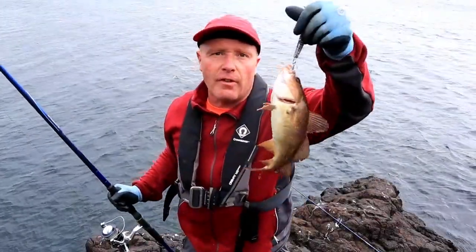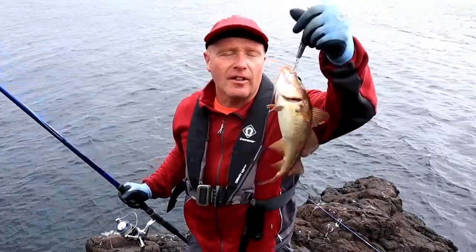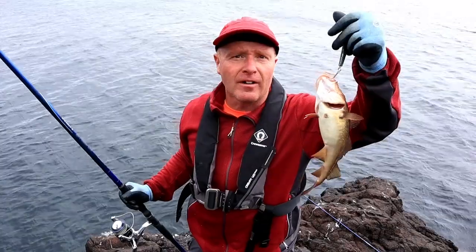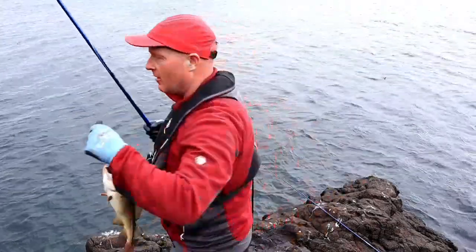Well, that's the first codling of the day. It's not a very big one, but it's a start. Tide's starting to come in now, so I'm a bit more hopeful. We'll get a few more.